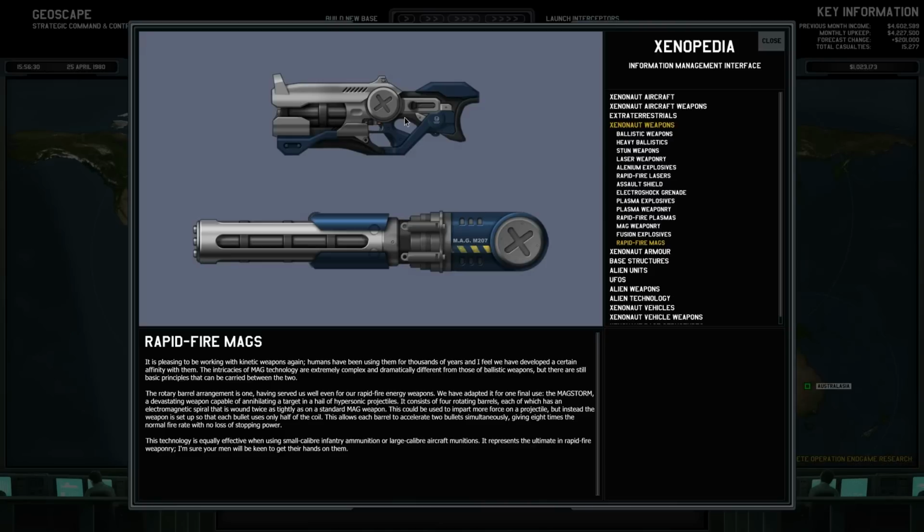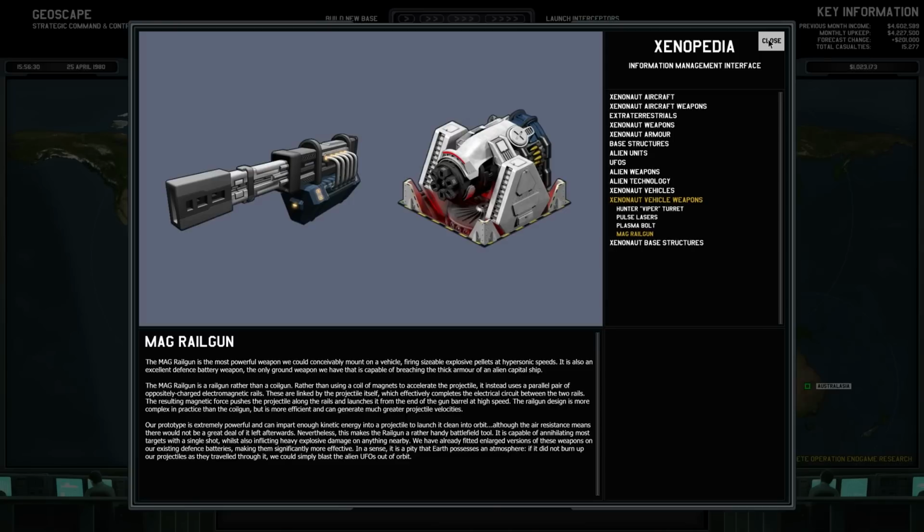I'm sure your men will be keen to get their hands on them. Yes, I'm sure it's a pretty impressive weapon since you decided to list it in all caps.